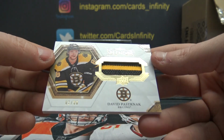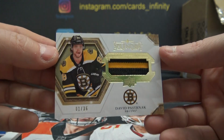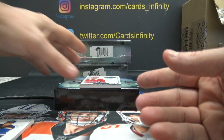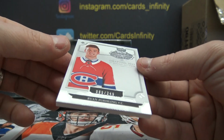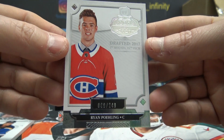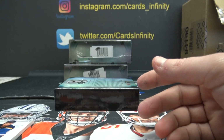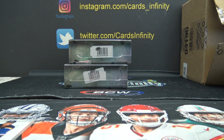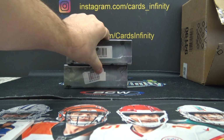1 of 36, Splendor patch, David Pastrnak goes to Jeremy Shaw. And the last one is 89, Ryan Poehling, rookie. 249 goes to Watts. Hey, every single card went to somebody different. Ah, screw it. Try to break them down.